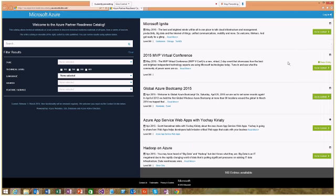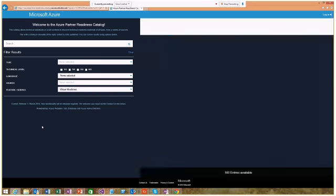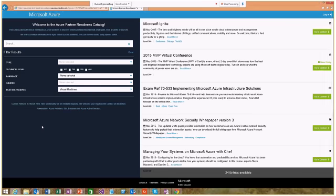Now, of course, if you're interested in particular things about Azure, you can sort and filter and search. So if I am just interested in something that's Azure Virtual Machines, I can click on the feature drop-down, select Virtual Machines, and then click off of it. And we'll see that today there's 24 entries in the catalog. And as I say, month by month, we expect that to grow pretty quickly.